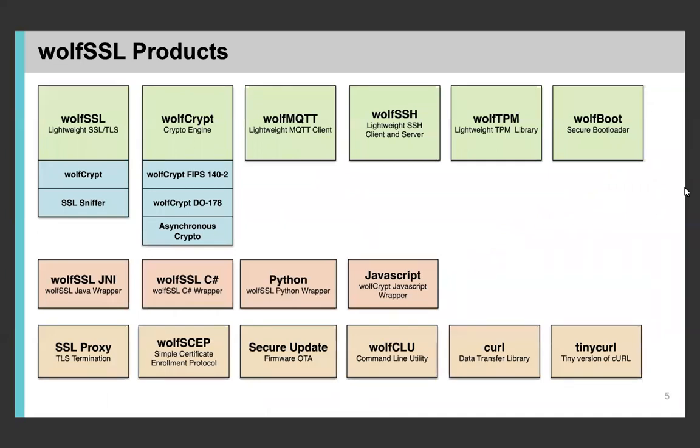This slide is a good example of our products, language wrappers, and some example use cases. Just quickly in the top there, some of the wolfSSL products that we have that you may not be aware of. On the upper left, our flagship product in green, wolfSSL. That of course includes wolfCrypt. And then to the right of it, some people only utilize wolfCrypt as a standalone product. And that has some variations from FIPS 140-2 for government use cases, avionics DO-178 use cases. And we also have an asynchronous crypto version for highly scalable server-side use cases.